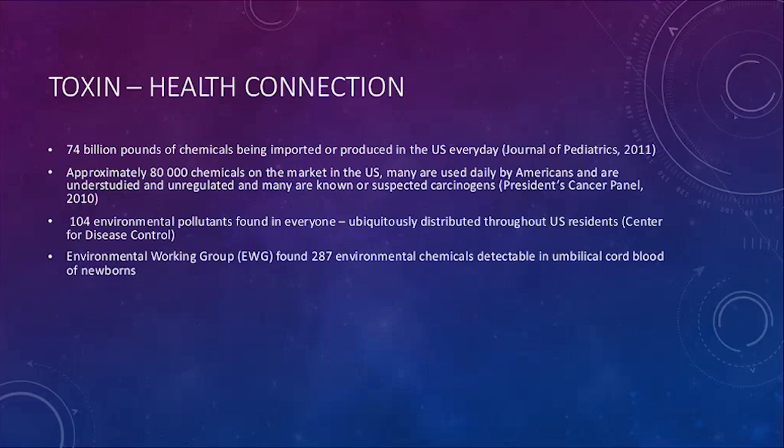The other challenge is that when they checked the umbilical cords of newborns, they found 287 environmental chemicals. So that means we're passing this toxic load onto our kids, which is not giving them the greatest start. And chemicals are also persistent in the environment for decades. Something that was, say, banned in the 1970s, we're still finding it in adults and in children. So these chemicals definitely continue to stay within us.